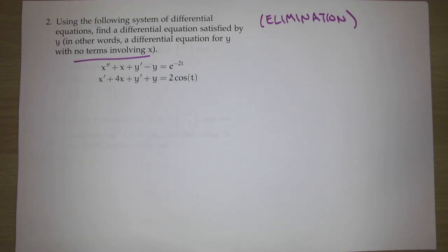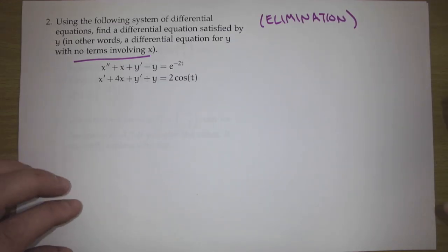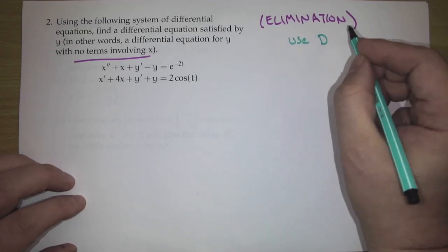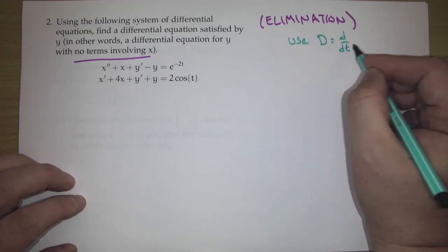All right, well, how do we do it? Well, the key here is we're going to use D notation. Now, D stands for derivative.